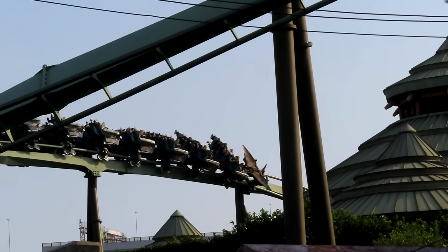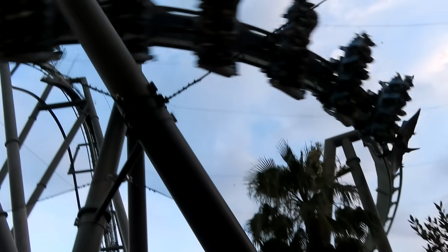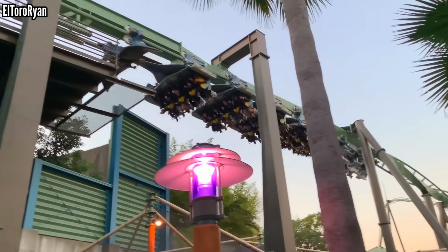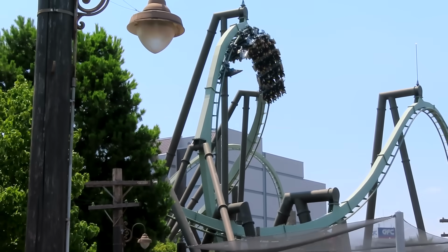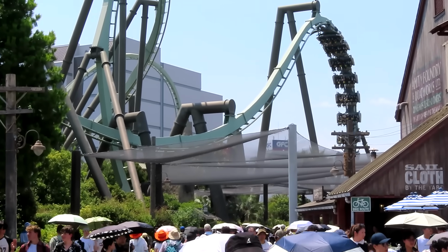Then you hang a right turn and go right into an inline twist. Go into an intense 360-degree helix. Dip down and end the ride with one more inversion, an inline twist going into the brakes. It's hard to imagine anyone hits the final brakes and thinks, that was just okay. I was absolutely blown away, just by the sheer absurdity and sheer intensity of the ride.